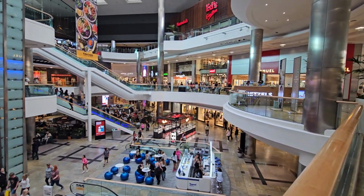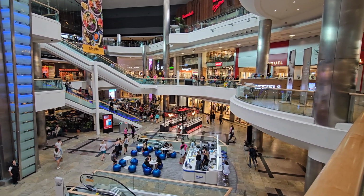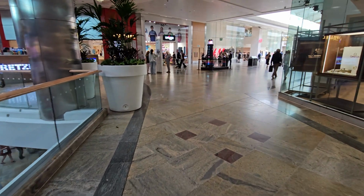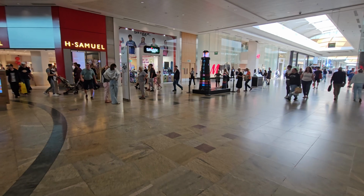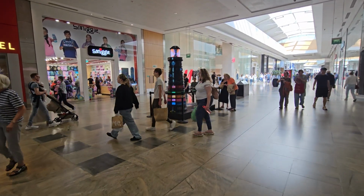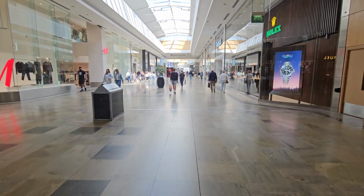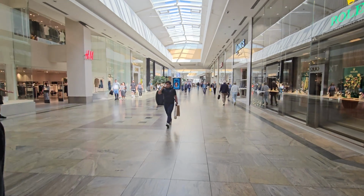Now I'm not going to actually take you up there and turn around, but there's a Shoe over there, there's a Vision Express, there's a Levi's, and there's a H. Samuel as well. There's another lighthouse. This one is actually illuminated. It's a little bit different, but yeah, this is the main bit which most people come to at West Quay. Got H&M on the left hand side, you've got a Next on the right hand side as well.